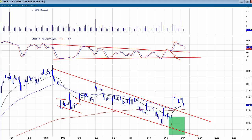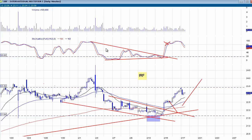So what we're doing is working on the lower part of the channel. So you've got a lower part of the channel entry there, lower part of the stochastic 60-minute chart, and off to the races we went. So we took that trade down at that level, got a nice profit on it, and we moved on to IRF. Again, you see something very familiar about this.